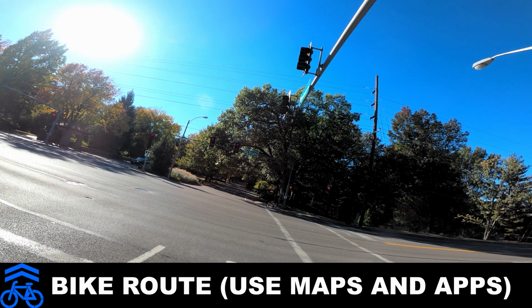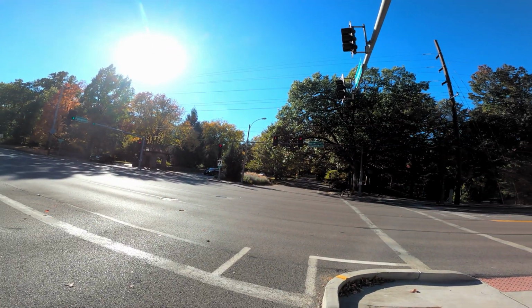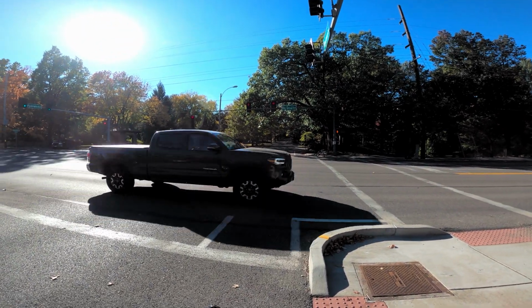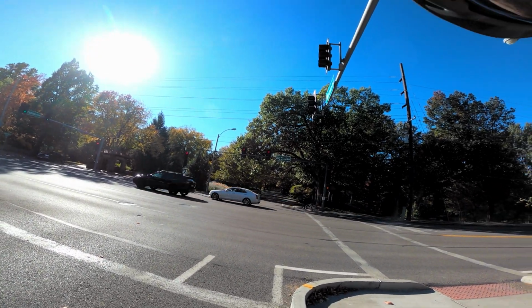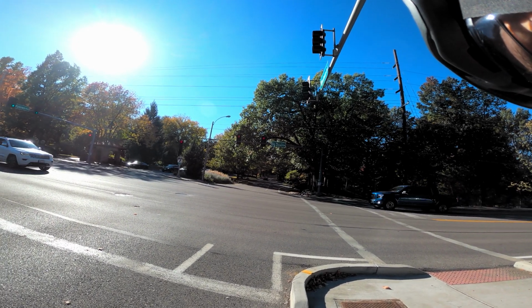Find the best route for you to work. There's a cyclist over there. He's facing the wrong way. He must be riding the sidewalk. Don't know what that's about. I don't ride the sidewalk. When was the last time I ever rode my bike on the sidewalk? Never.